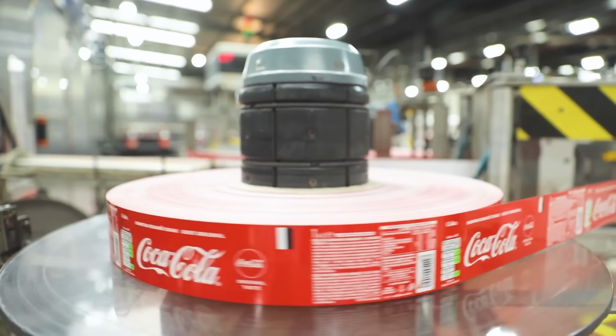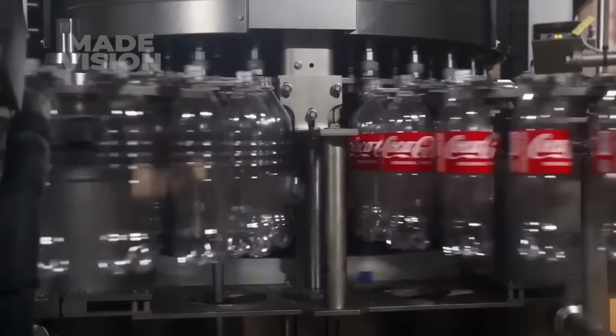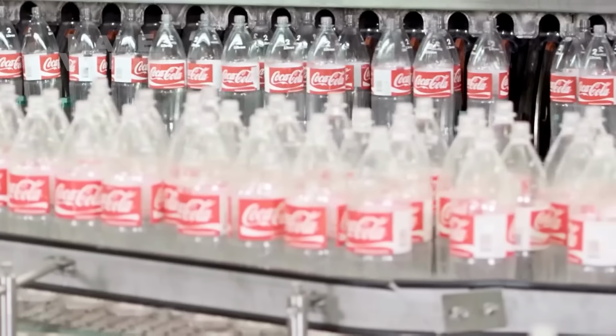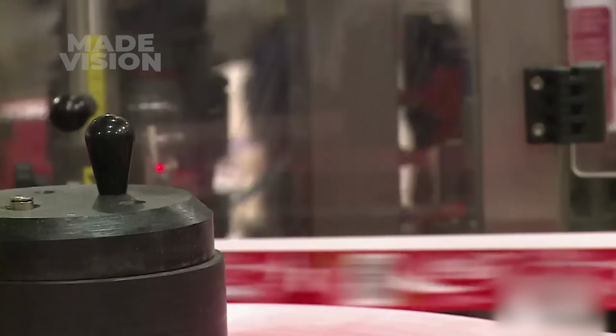Now, the bottles are labeled before any Coke touches them. This ensures every bottle is branded perfectly with the iconic red and white logo. This hot melt modular labeling machine works with precision, swiftly affixing each label with precise alignment and accuracy on a large scale.